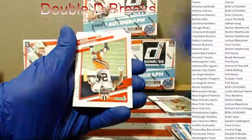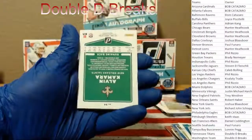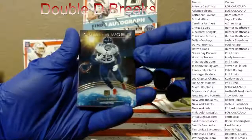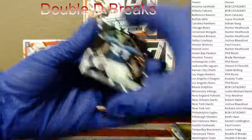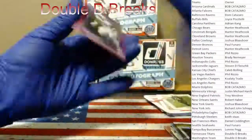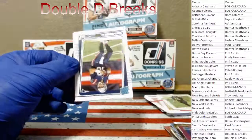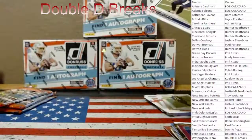Right, Brandon Aiyuk, Nick Chubb, T. Higgins, Alvin Kamara. Ooh, there we go. There's a nice Derrick Henry. Got an Out of This World Derrick Henry. It's a cool insert. And now we got another Titan, Eddie George. Another one for the Ravens, Odafe Oweh. How do you say that? There we go. Nice one for the Patriots, Mac Jones. And a Kid Reporter.